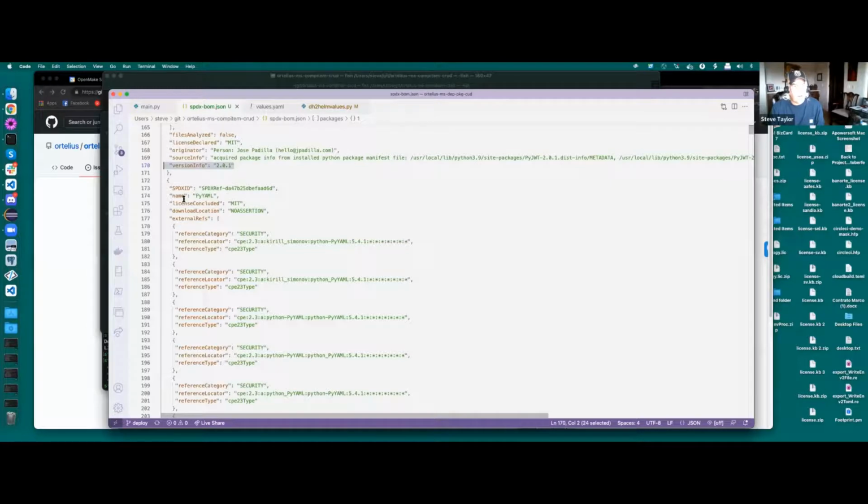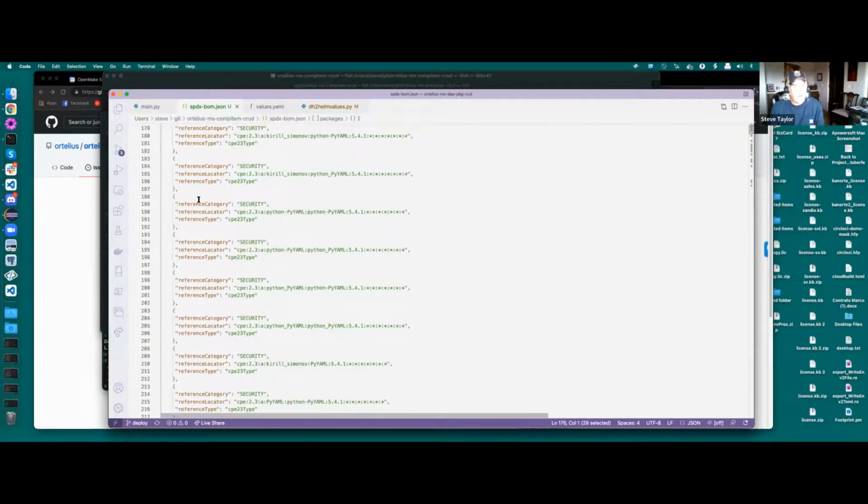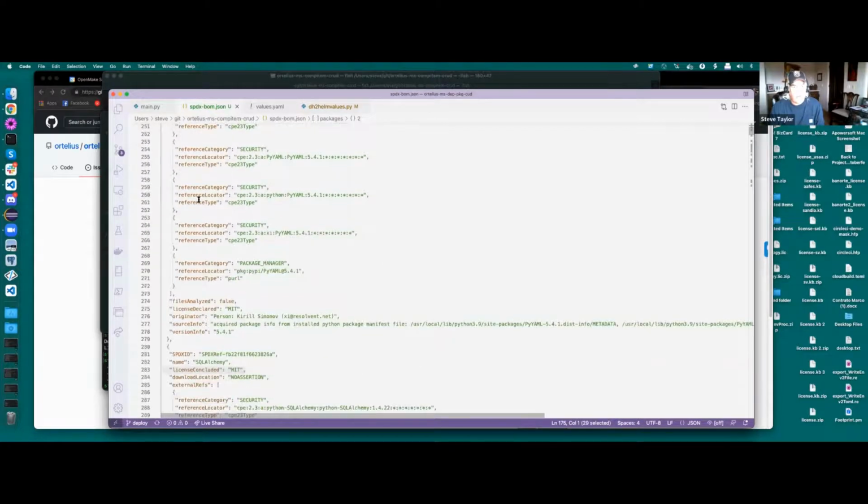Here's our PyYAML that we're using. PyYAML is under the MIT license, and let's see if it has an actual version number out here. It's going to be version 5.4.1.